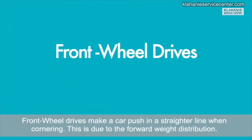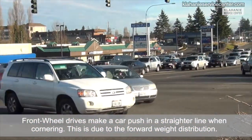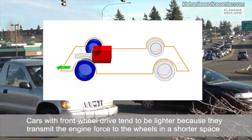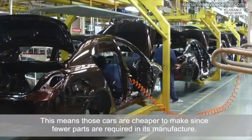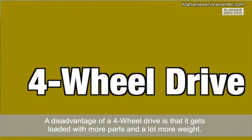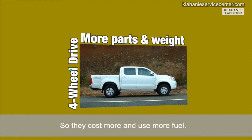Front-wheel drives make a car push in a straighter line when cornering. This is due to the forward weight distribution. Cars with front-wheel drive tend to be lighter because they transmit the engine force to the wheels in a shorter space. This means those cars are cheaper to make since fewer parts are required in their manufacture. A disadvantage of a four-wheel drive is that it gets loaded with more parts and a lot more weight, so they cost more and use more fuel.